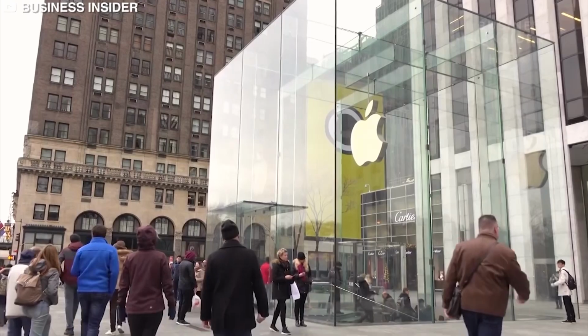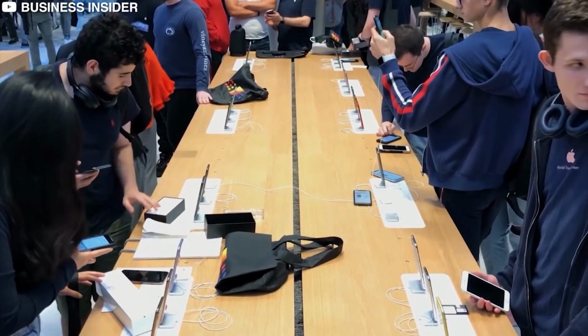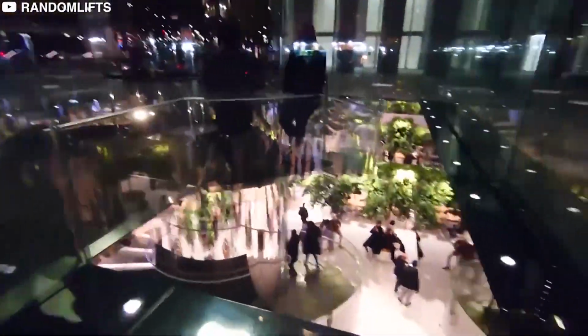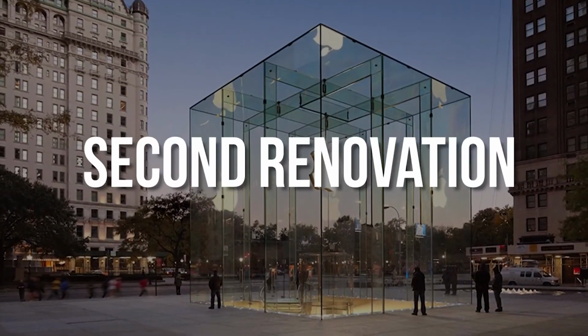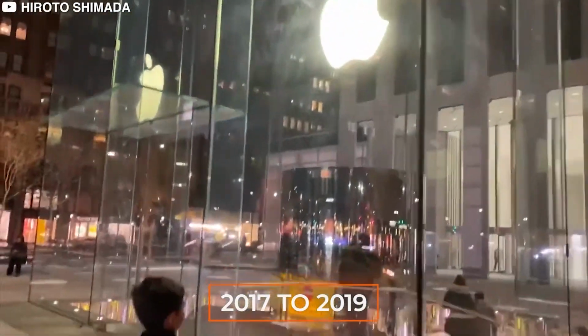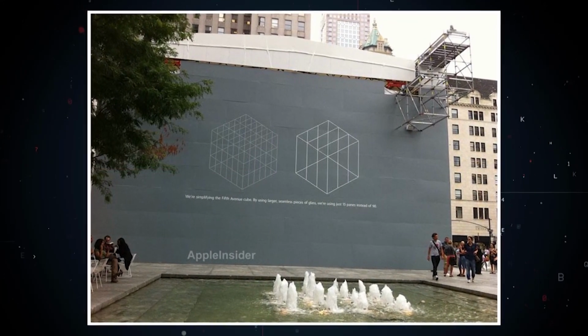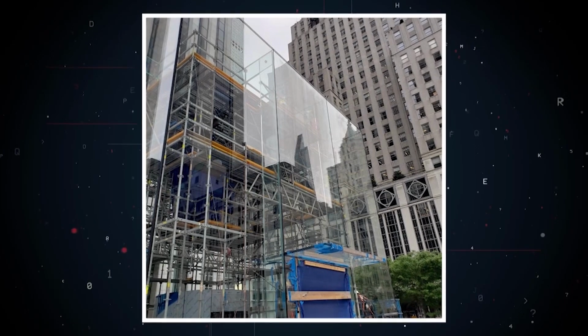The renovation also saw some retouching and minor changes to the surrounding plaza. The store didn't change much on the inside, though. But throughout these changes, Apple maintained the unique look the Fifth Avenue Apple store was known for. Second renovation. From 2017 to 2019, Apple closed the main Fifth Avenue store as they began reconstruction on the site. This renovation was on a much larger scale as compared to the last renovation.